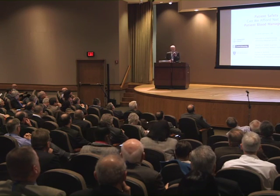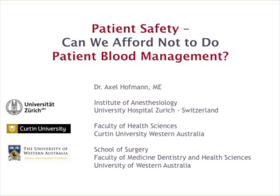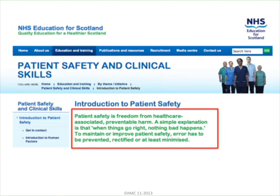Okay. Patient safety. Can we afford not to do patient blood management? What is patient safety? Here's a nice definition. Patient safety is freedom from healthcare-associated preventable harm. A simple explanation is that when things go right, nothing bad happens. To maintain or improve patient safety, error has to be prevented, rectified, or at least minimized.